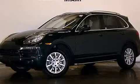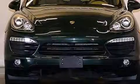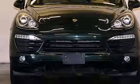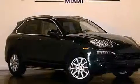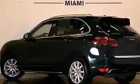This is a 2011 Porsche Cayenne, a luxurious package designed with the finest elements in mind. It has a 3.6-liter six-cylinder engine, an automatic transmission, all-wheel drive. Plus, having just come off lease, this Porsche is in like-new condition.